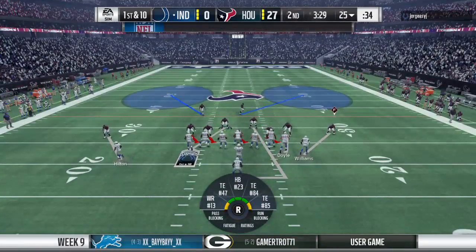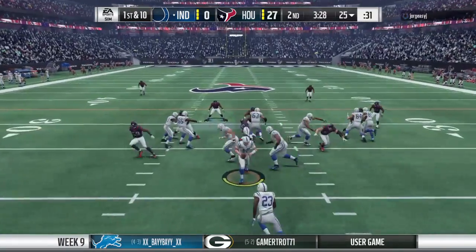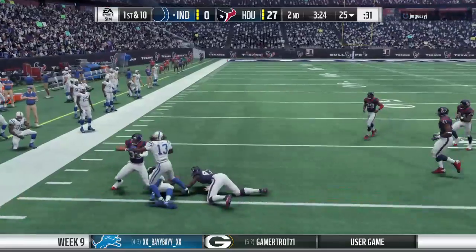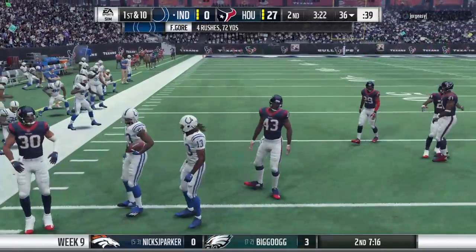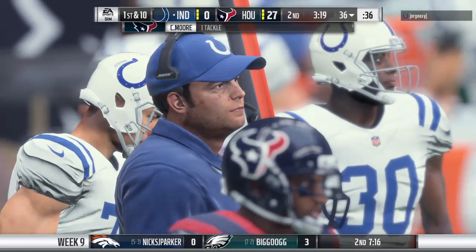Double tight, guys, double tight. They'll try and start the drive here with Gore, and they're able to get this one across the 35. A gain of 11 that time, and a Colts first down.